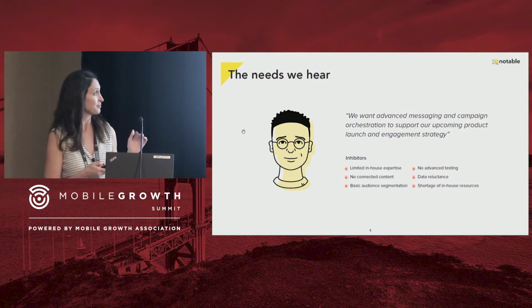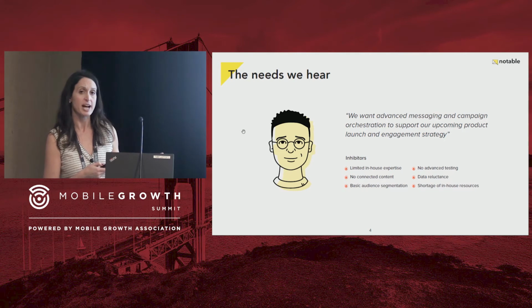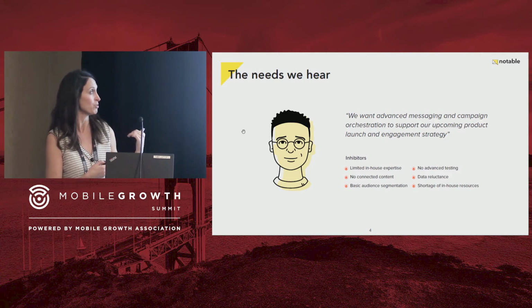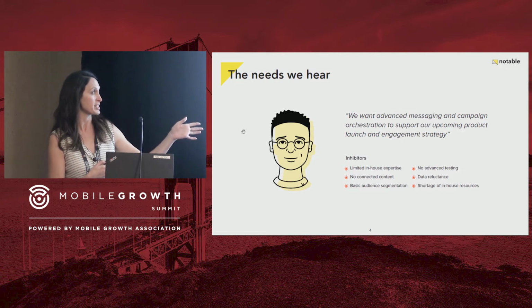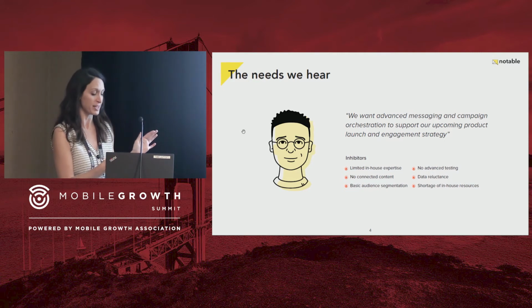I think it's also a great thing to bring up some inhibitors that you as an organization have, because when we get to the part where you're actually asking vendors out there to help you understand how their solution is going to work for you, these kind of things that are specific to your organization are going to help them highlight the parts of their tool that are going to help solve the problems best.